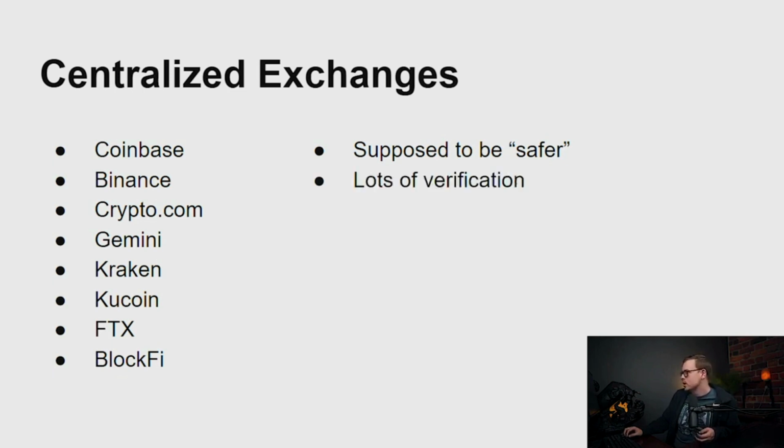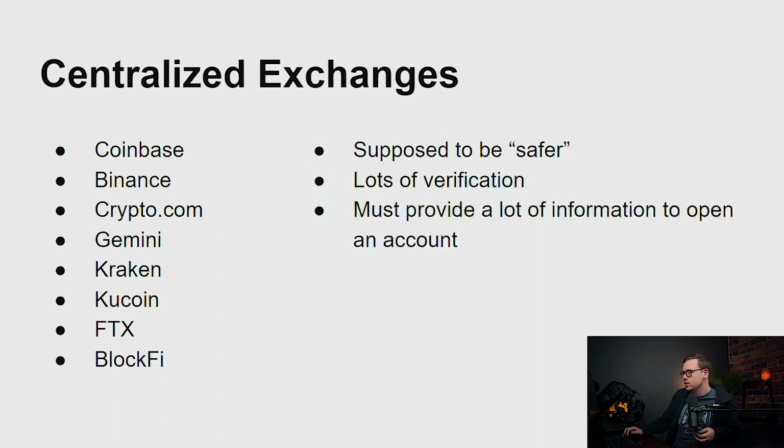There's lots of verification on these. You have to provide a ton of information in order to use them. However, they are faster and cheaper transactions overall than decentralized exchanges. Decentralized exchanges usually cost a little bit more.